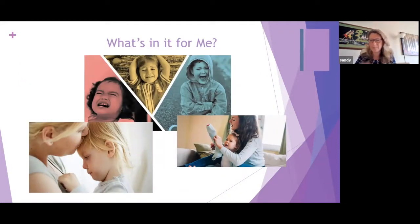Before we start talking about the social emotional skills, let's think about what's in it for me. What's in it for you in front of the computer? In what ways do you think that this training or this session will make your life easier with your little ones? How can you enjoy more the activities with your young children? So what are the benefits we have for this session?